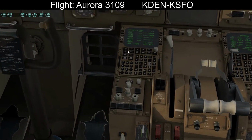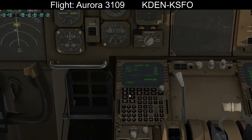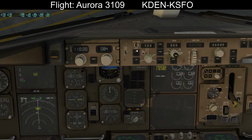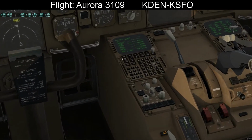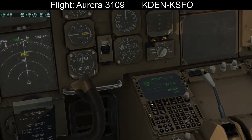Well, for some reason, the IRSs still haven't aligned, which is weird actually. We've been going 12 minutes in this video, so they should be basically done. I guess I've got the aircraft ready so quickly that we've beaten the IRSs to it. Runway heading is 353, so that's what we'll set in here. And then we just have to sit here now and wait. It's weird. I don't normally have to wait that long for the IRSs, so I'll keep my eye on it.